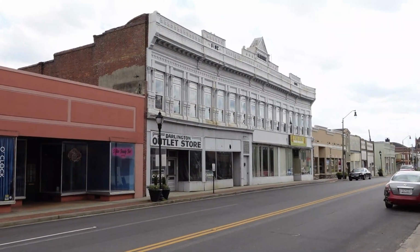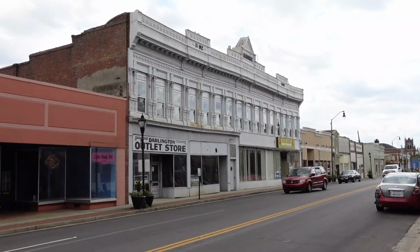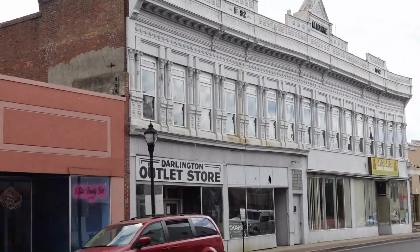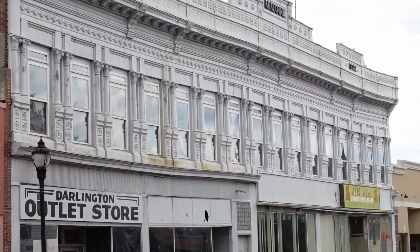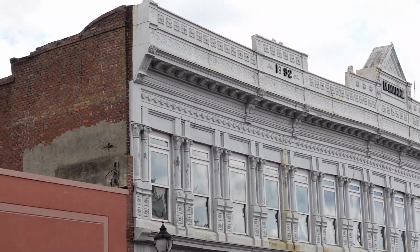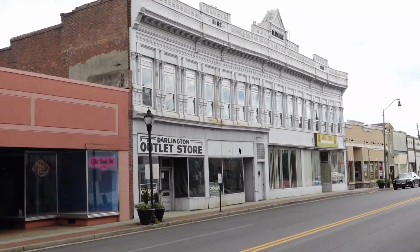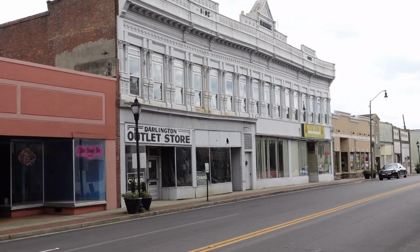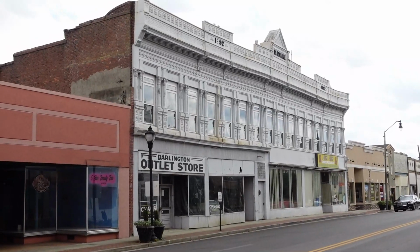This is the Manny building from around 1892. It was built by M. Manny. After a fire destroyed most of the downtown business in Darlington, this building replaced the John Parse building from pre-1821. The M. Manny store was in it. In 1901, the building was sold and the upper level was converted to a hotel.